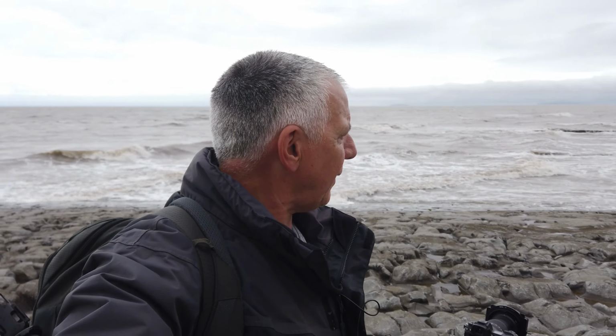We've still got a bit of time. The tide is almost coming up over the rock formations that we want to photograph now, but still managing to get a few shots. So yep, day is starting to draw to a close.